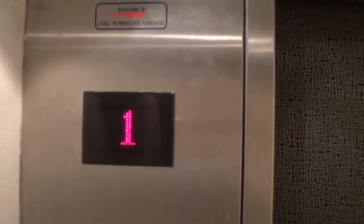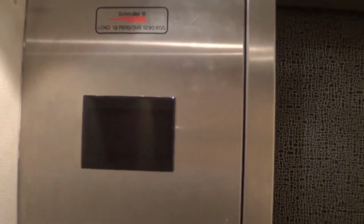This is the lift in the Hugh Mackenzie building at Victoria University. It's an old hydraulic lift. It's been modernised by Schindler. Not sure who made it. Here we are at 2.